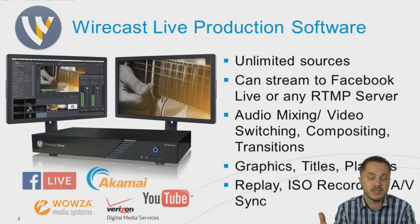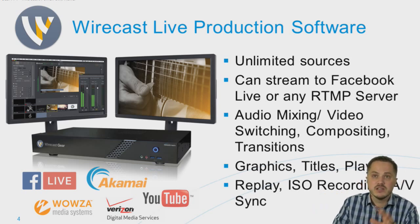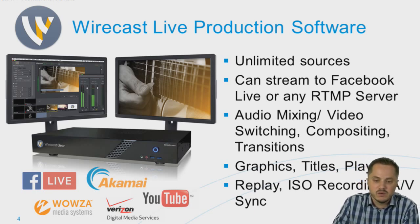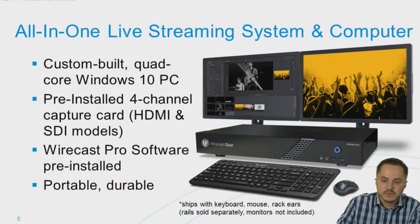It's both Mac and PC compatible, and of course you can resell that to customers who want that with custom built solutions if you like. But we also saw this opportunity for a very easy to use out of the box system like the Wirecast Gear. And of course there's a number of features, and we can go into that if you have questions about exactly what all it can do, but you'd be pretty amazed on what it could do.